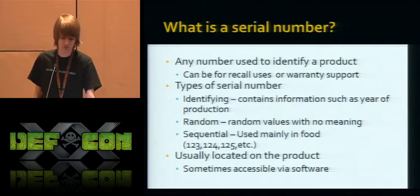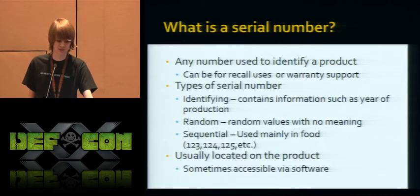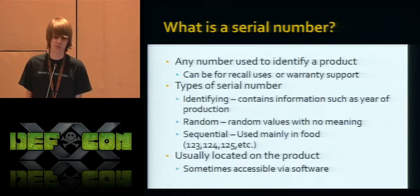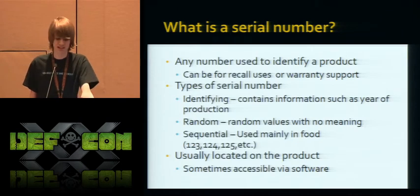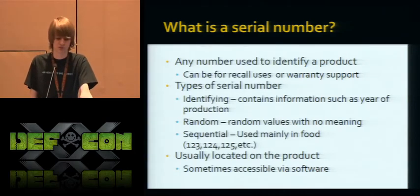Alright, a serial number. What is a serial number? A serial number is used to identify a product. If you have the serial number, you're basically considered the owner of the product. There's different types of serial numbers. For example, there's the identifying, which will contain 2012 if it was made in 2012. Or there's the random, which, I don't know who came up with the idea of using just random numbers, but those are out there. And then there's sequential. Sequentials are used in food, so you can track production and such, and that's 1, 2, 3, you know what sequential is.